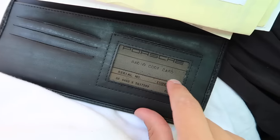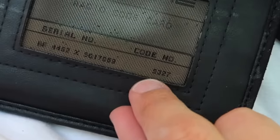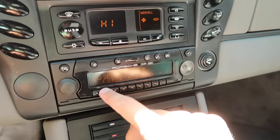And what do you know, it was right in front of me the whole time. Radio code card right there. So we got 5327. Let's give that a try.